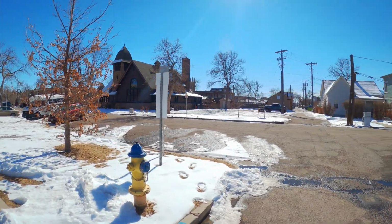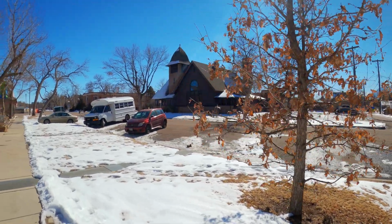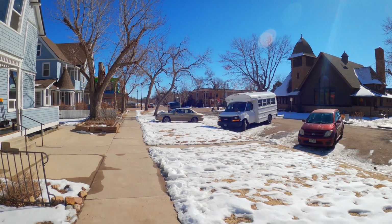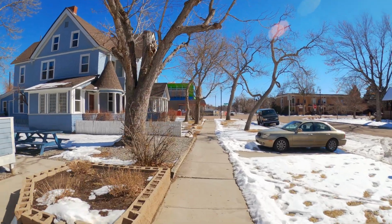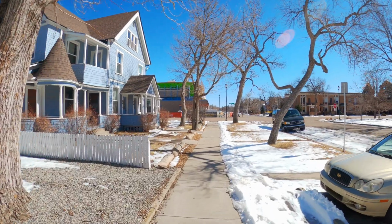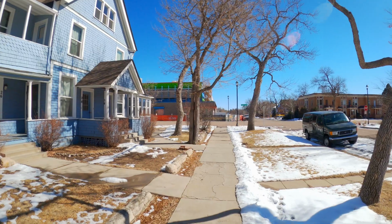That's part of Colorado College parking. And that's a Unitarian Church, I believe, if I remember correctly. This is the building I was talking about as we get up to Tejon Street. It's massive. You know, this is many millions of dollars.